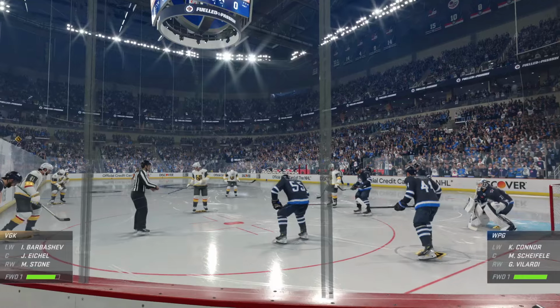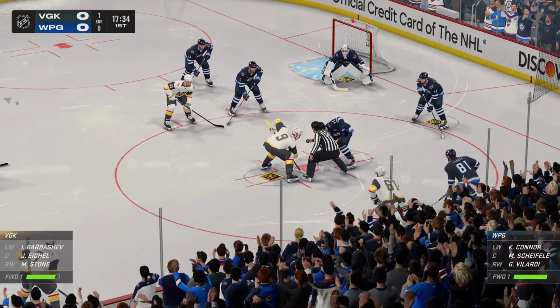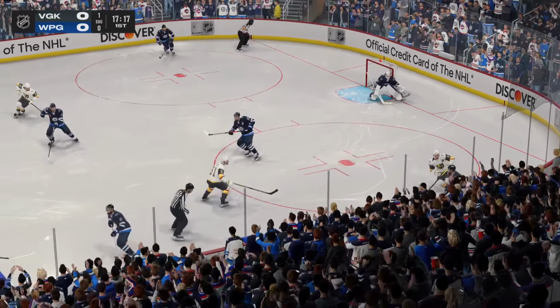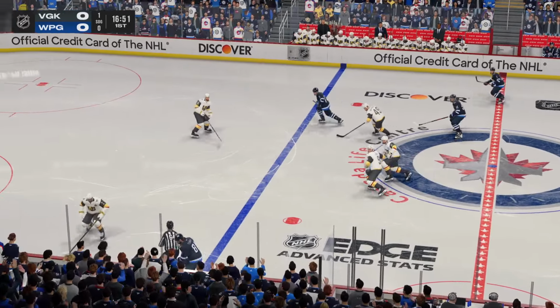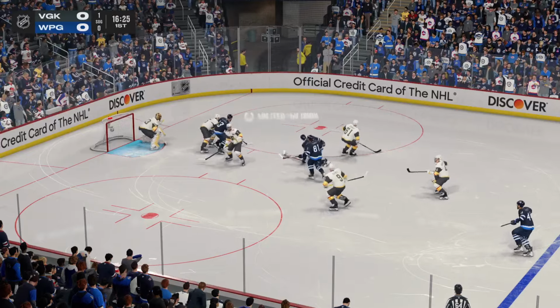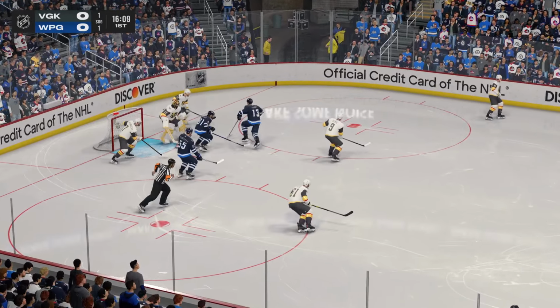Lots of time left in this period. We're still scoreless. Winnipeg's won the defensive zone draw. Sends a pass over. Moves the puck along the half wall. And that skips away on a nice defensive deflection. Hill's going to hang on for a whistle.